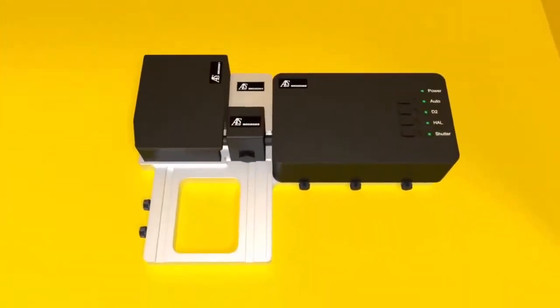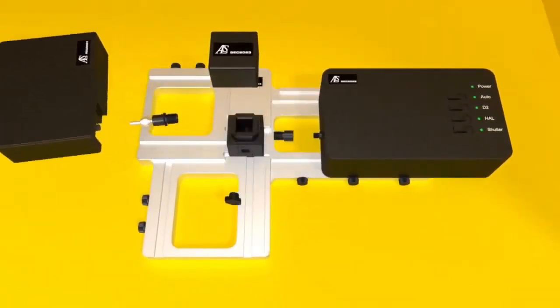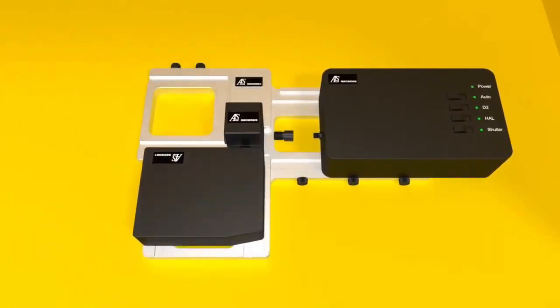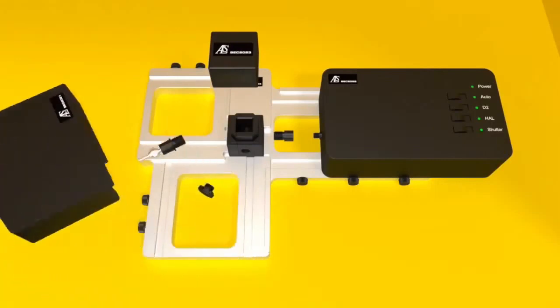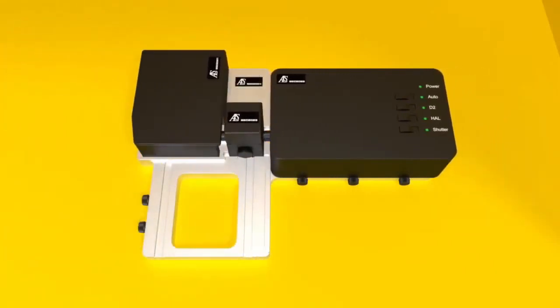For the light source, a compact modularized deuterium halogen lamp is used, which is fixed to the cell holder on the accessory platform for the measurement. Furthermore, the spectrometer and the light source come with SMA 905 connectors, which make it possible to connect various optical fibers and probes, to construct the original measurement system.